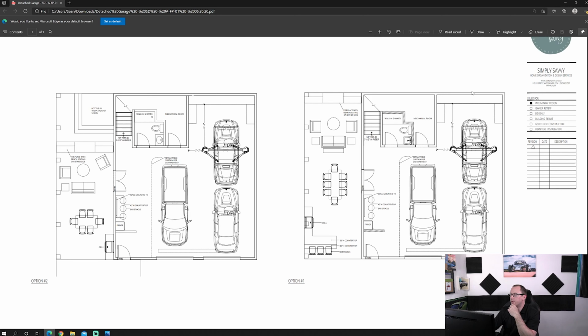So the inside space remains the same. The main difference here is in this outside space. We've got 2 options, one with a hot tub and wraparound stairs back here, and then it would have a fireplace in the center here, with bench seating on each side and some chairs, and then obviously the doorway that you would walk through.